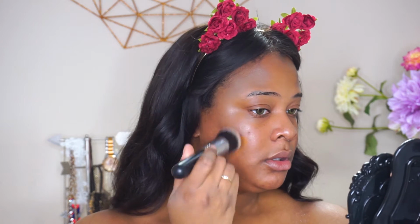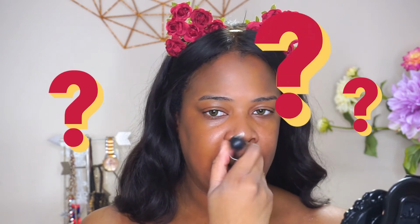And now that the primer has had a little time to set, I'm just going to pump this on the back of my hand. I think we'll start out with 2 full pumps. I'm just going to grab this Morphe M439 brush, put a little on the brush, and let's see how far it goes with the brush. Smells like a bathroom, like flowery, fresh.